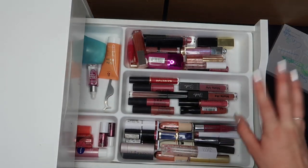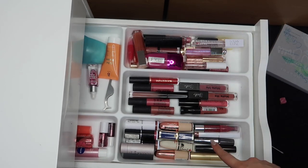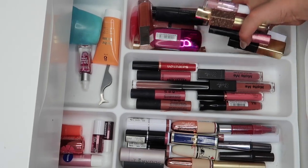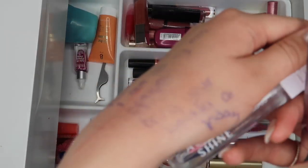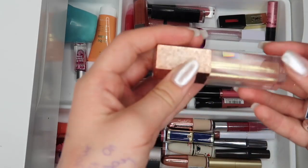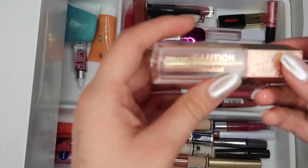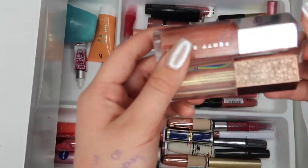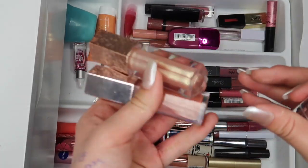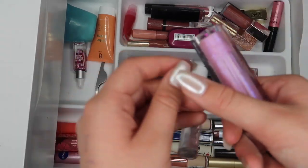In the next drawer, it's my lip drawer, one of my favourite drawers actually. So lip glosses, mattes and lipsticks, tints, and then just lip balms. Lip glosses, my fave. I have this, which is one of my all-time favourite glosses, Aurora Shine lip gloss from MUA. Then I have this Makeup Revolution gloss. It's just the gold one. It's like a copy of this one by Fenty, the Gloss Bomb by Fenty Beauty. As you can see, they're both like hexagonal. Then we have the Glossier, one of the best glosses in the world.